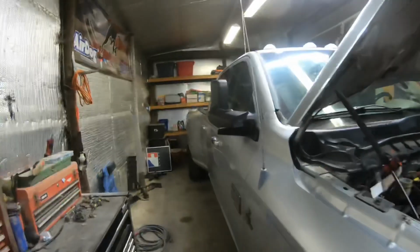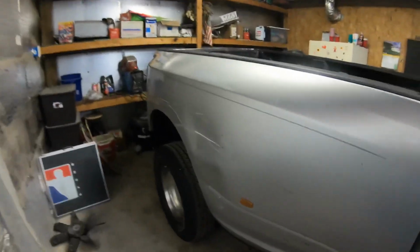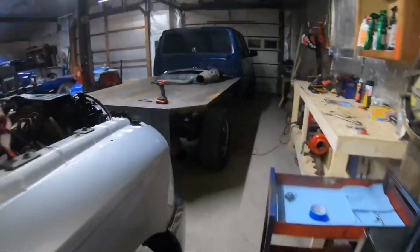We also need to put a new bed on this truck. This side does have a dent on it, there's just a couple dents on it. This is a work truck. It gets used every day, and they wanted to put a little bit nicer bed on it to keep the truck in good shape. So we're going to switch a bed on it too.